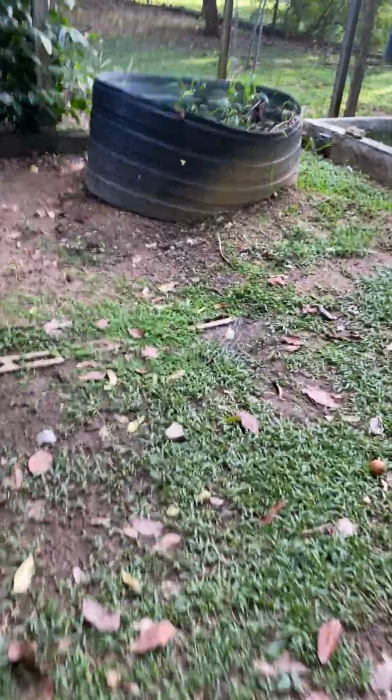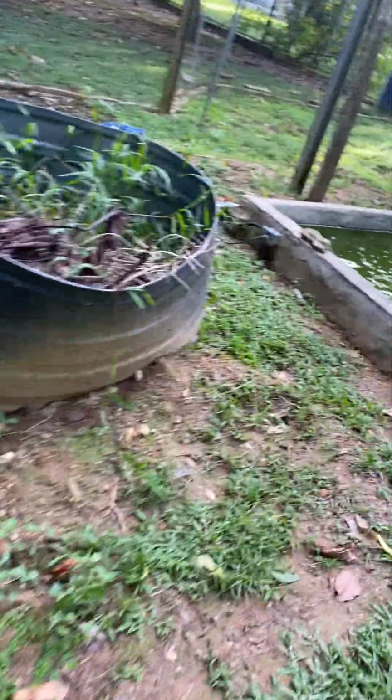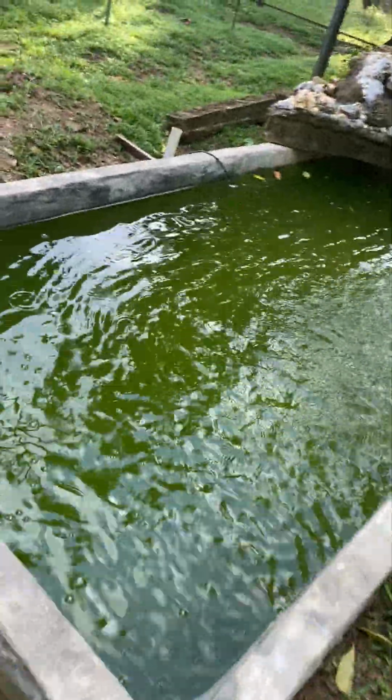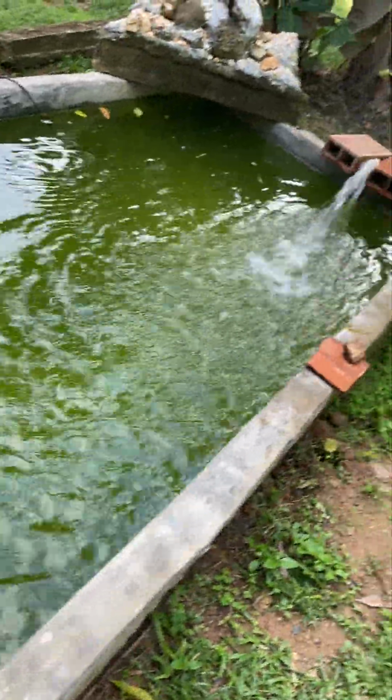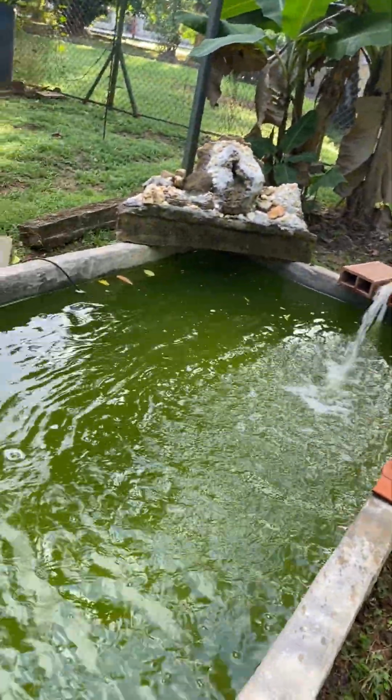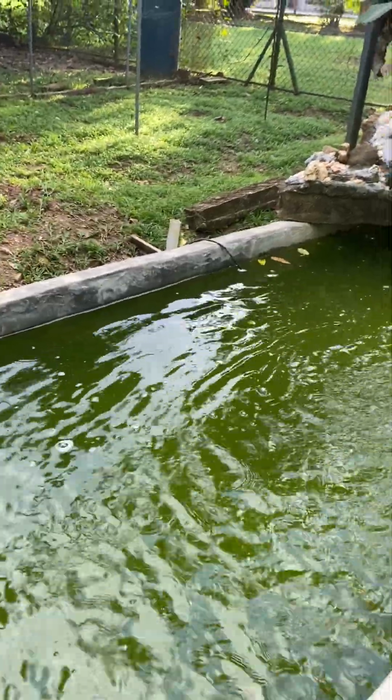And so this is the garden over here. And this is my fish pond. I have 12 tilapia in here. And we'll see how they come along. This is my first try. I have a pump in here to give it oxygen. So we'll see how it comes along.